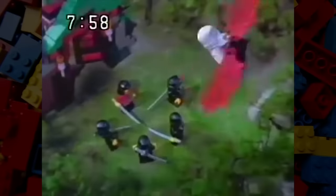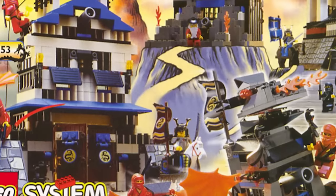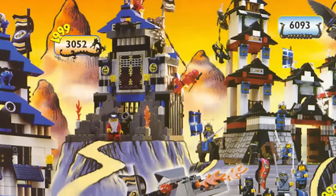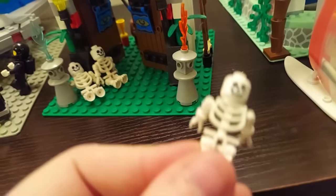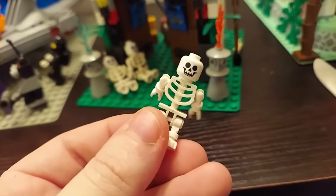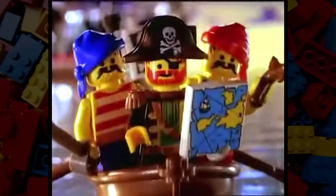Ninja has to be one of my favorites too. It's kind of this subgroup of castle. I loved the ninja minifigures as a kid, and the sort of dark atmosphere these invoke is just mwah. It feels like a perfect companion piece to the castle sets. These 90s sets also introduced the absolutely iconic LEGO skeleton. Actually, it may have not introduced him. That might have been the classic pirate sets.